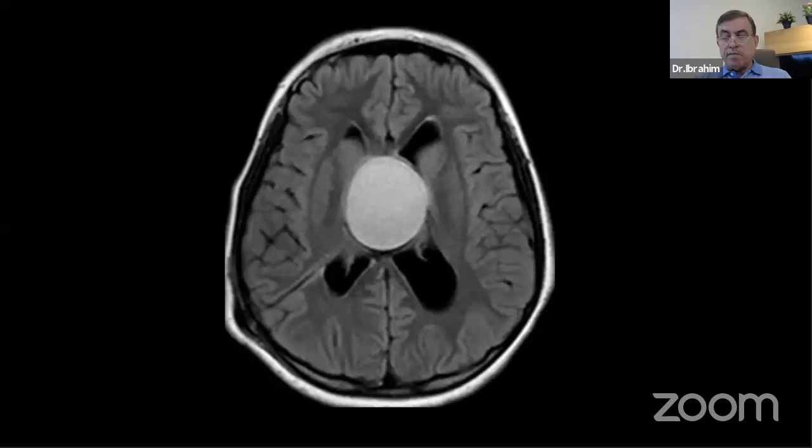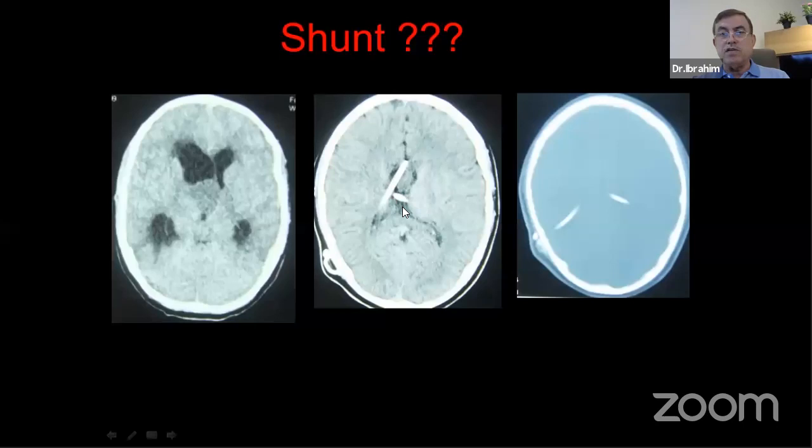And this is another story, bilateral shunts. This is really a crime. Cyst is there, bilateral shunts, tumor is there. If this was my boy or girl, if this was your boy or girl, you would not put a permanent shunt to treat the colloid cyst.